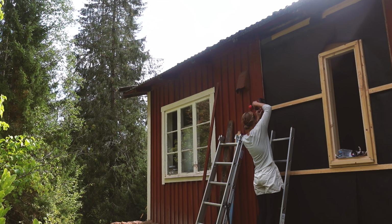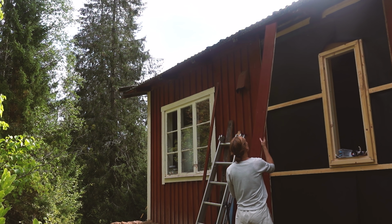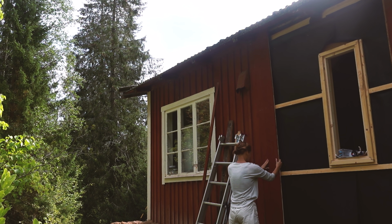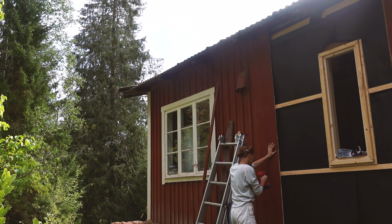It was great to finally finish this wall by putting up the exterior panels. My mum was painting everything and I would put everything up, which was so nice to see the progress and really finish something that we started weeks and weeks ago.